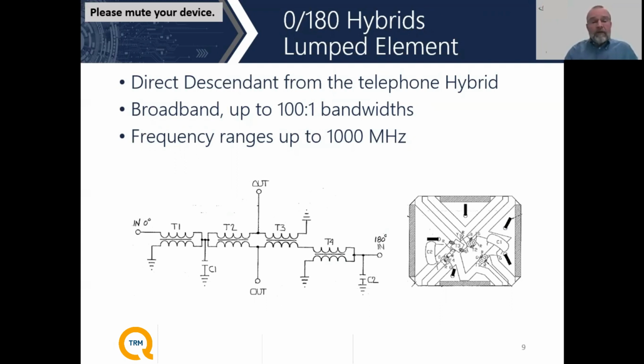We have gone a little higher than 1 gigahertz in frequency in some devices, but because of the extraneous sort of parasitic effects that happen with the transformers and capacitors, they are limited as to the highest frequency of operation. But they're wonderful devices that work very well. Got it. So could you share an example possibly?